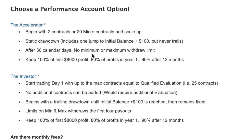Okay, guys, so that's the accelerator in a nutshell. You have to scale in. There's a static drawdown. You have 30 days before you're able to do your first withdrawal. There's no minimum or maximum withdrawal limits, though, and the profit split is the same between the two options.